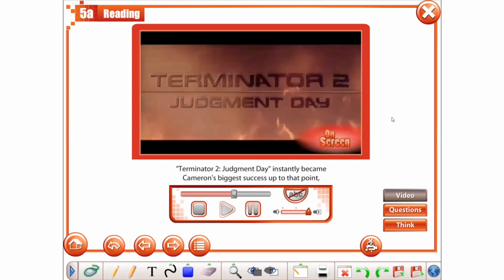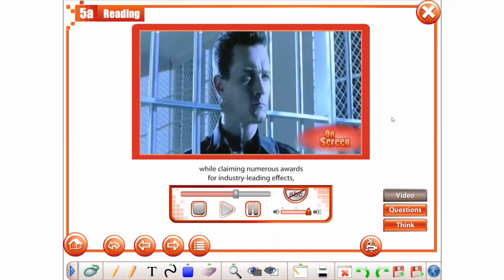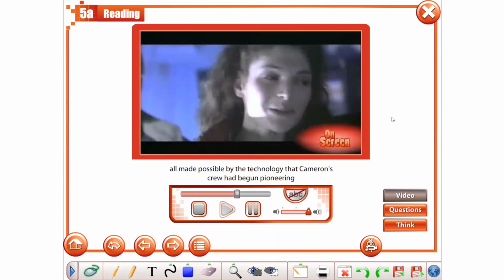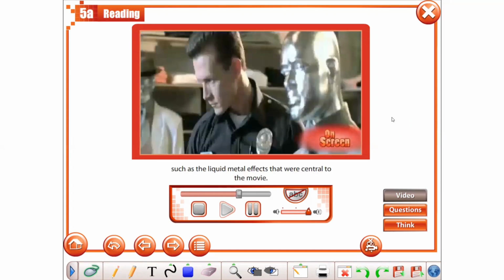Terminator 2, Judgment Day, instantly became Cameron's biggest success up to that point, while claiming numerous awards for industry-leading effects, all made possible by the technology that Cameron's crew had begun pioneering during the production process of The Abyss, such as the liquid metal effects that were central to the movie.